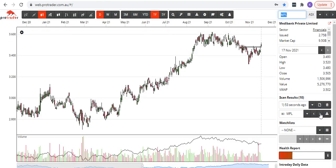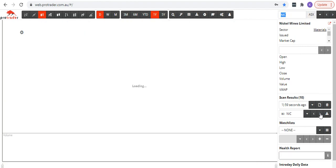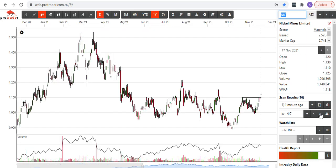MPL, this has got a bit of work to do. I think that $3.60 is a big level, so it needs to work back up to there and break through. You could call that a high, high, high, low, but it's pretty messy. Again, I've seen better.